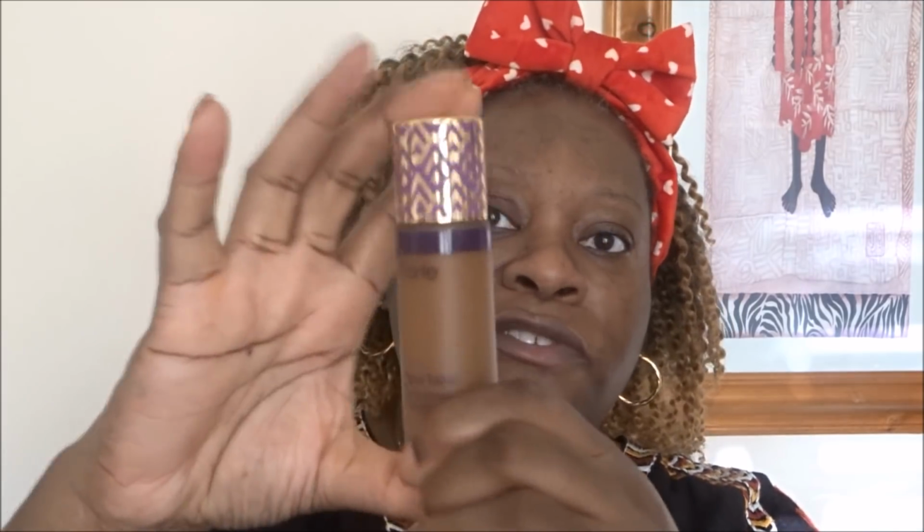What's the quantity? It doesn't say on the bottle, but I'm assuming it's 1 fluid ounce. It looks like a 1 fluid ounce bottle, doesn't it? And just to say again, the shade I'm trying out is Rich Sand. Let me go through the shades so you know what's available. Actually, let me put the foundation on first and I can do that. Let it set.